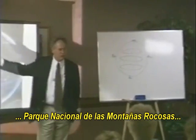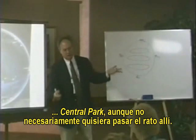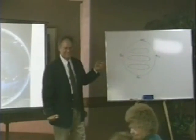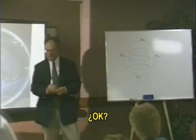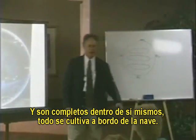Rocky Mountain National Park, Central Park, although I wouldn't necessarily want to hang out there. You know, Central Park, but without the crime. Okay? And they're complete unto themselves. Everything is grown aboard the craft.